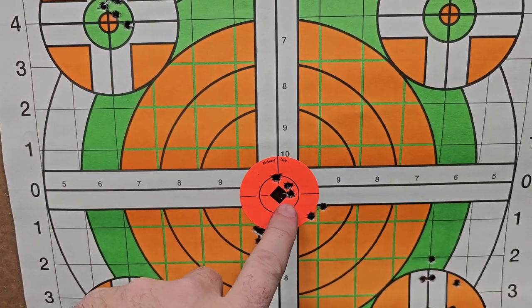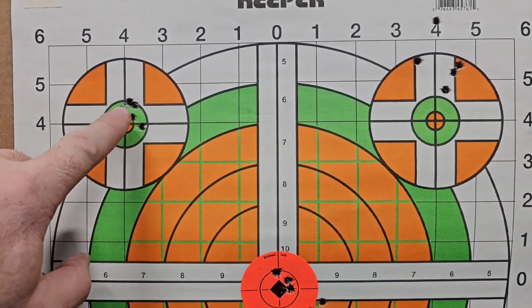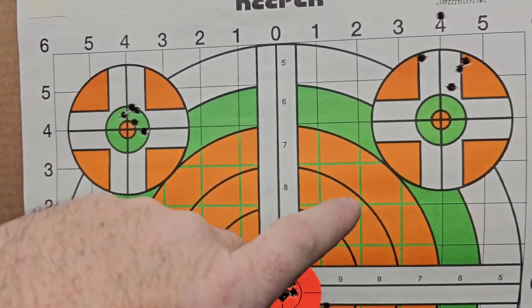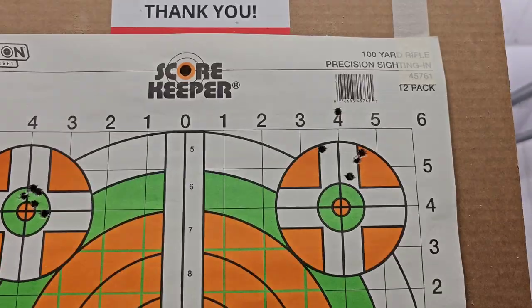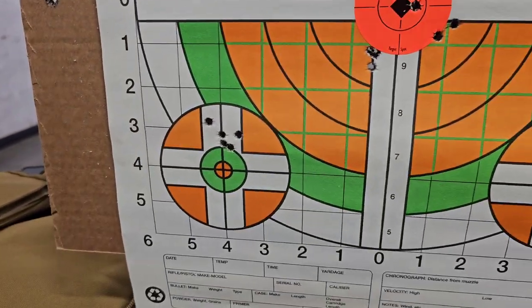That's 1, 2, 3, 4, 5. That's gonna be a sub MOA group. That's probably close to 3/4. I don't know what happened to me on these right side groupings. Horrible.